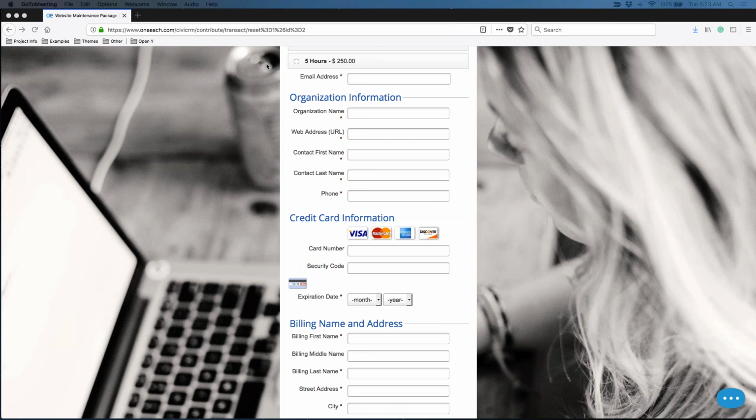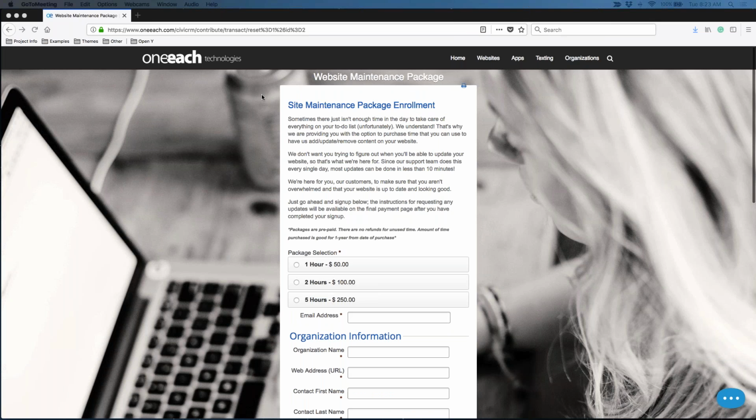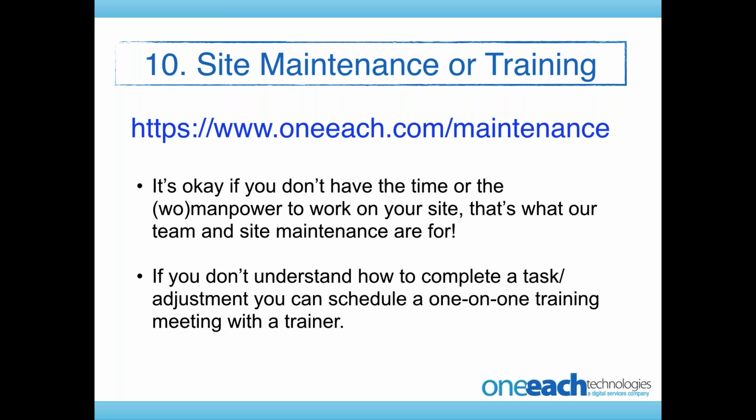Once you have paid for a site maintenance package, our team will track your site maintenance as you go along, and we'll let you know when you're getting close to the end of your package, or how many minutes or hours you have left, depending upon how much site maintenance you have. If you have any questions, or if you need any help with any site maintenance issues, you can always check in with our team at support.oneach.com and submit a support ticket. Our team can always help you get started with site maintenance, or direct you back to oneach.com/maintenance, so that you can sign up for a site maintenance package.